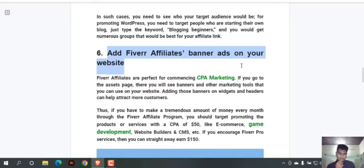Number one, create a list of gigs that you have used. It is one of the most beneficial ways. All you need to do is create a mega guide and list the services you have used on Fiverr in the past, and then under every service you have used, put a short description of the gig along with that, attach your affiliate link.